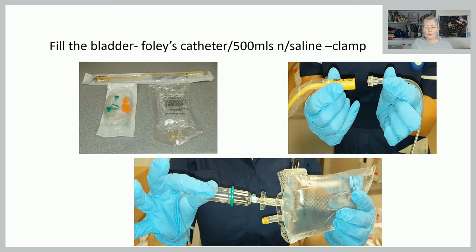And you put the end of your giving set that you would normally connect to the cannula into the end of the catheter that you would normally connect the urine bag to, and push it in as far as it will go. Then connect your saline to the giving set as you would do normally, and squeeze that fluid into the bladder as quickly as you can.